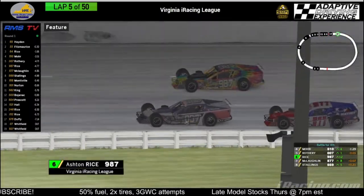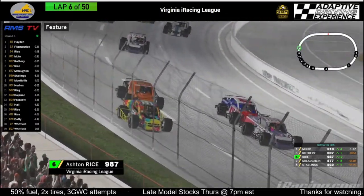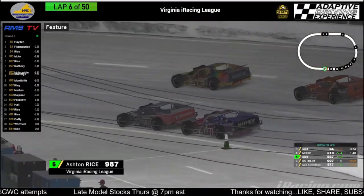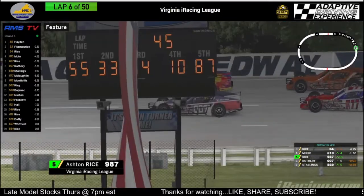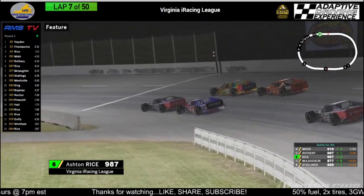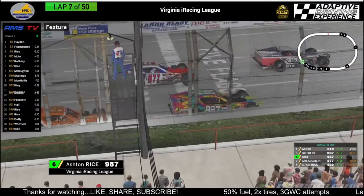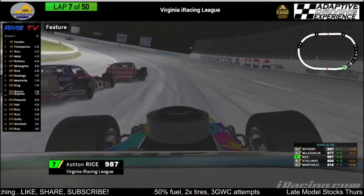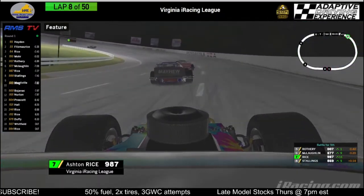Ashton Rice on the high side. Oh, it looks like the 577 of Sean McLaughlin getting held up just a little bit. That's going to allow Ashton Rice to get her nose slightly ahead of Rothery as they go down the backstretch. Is she going to be able to complete the pass? It doesn't quite look like it at the moment as they come off of turn four. And now she drops back to the seventh position. Shuffles in behind McLaughlin.